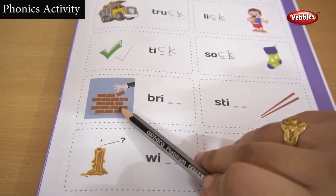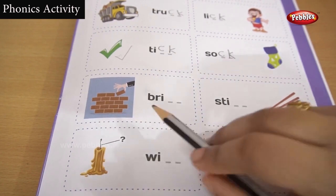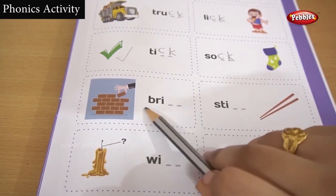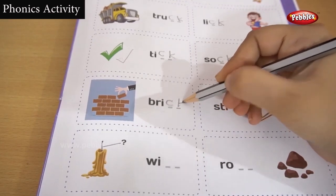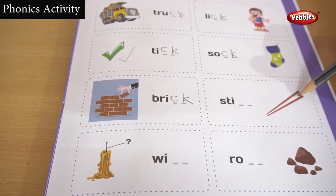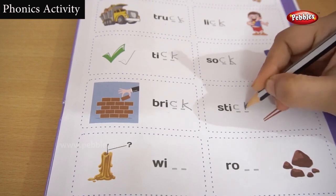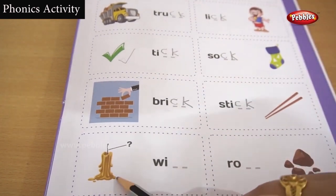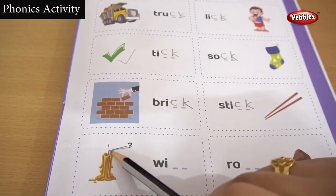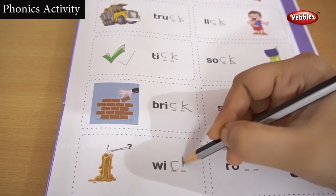Okay, look at this picture, children. This is a brick. Using bricks we can construct our homes, isn't it? B-R-I, brick, C-K, brick. Just tell me, this is a chopstick, isn't it? The Chinese people used to eat using this chopstick. But chop is not here, only a stick is available. T, I, stick, C, K, stick. Okay, this is a candle, but this is a wick. W, I, wick, C, K, wick.